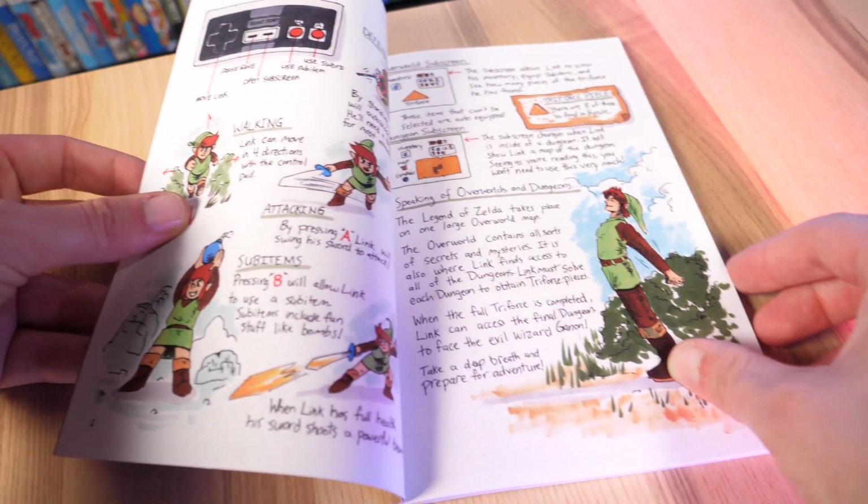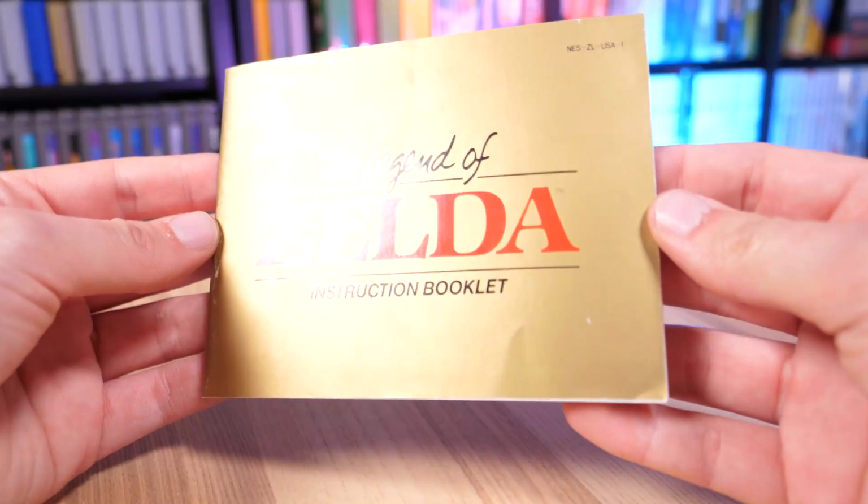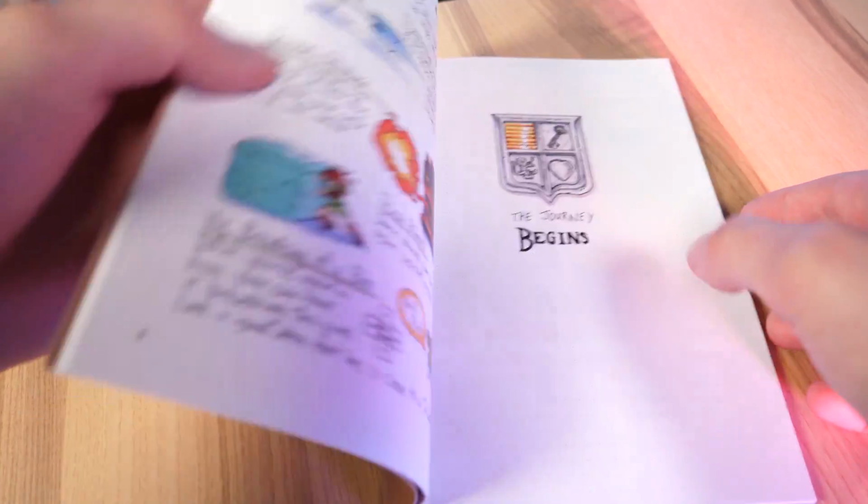The first few pages cover the characters, enemies, items, and a brief rundown on how to play the game. The original Legend of Zelda manual had a similar feeling with some of its drawings, but this still feels different. It almost gives new life to the game and its worlds. To be able to see it through this new lens is pretty magical.